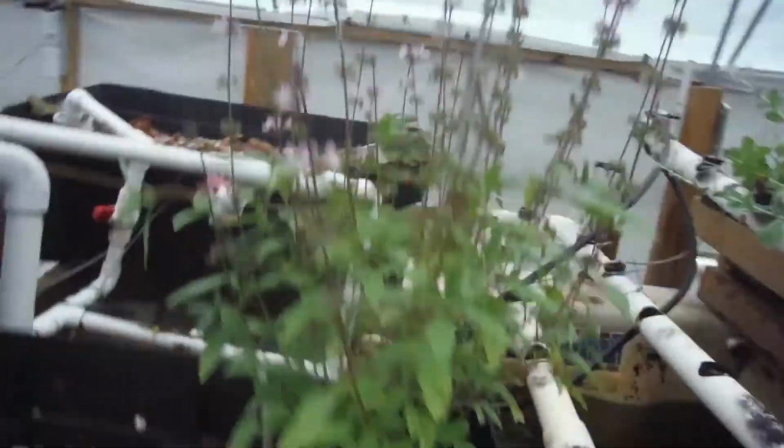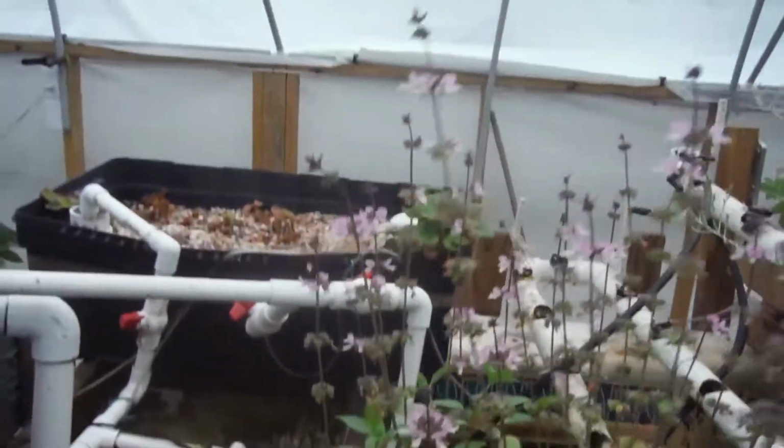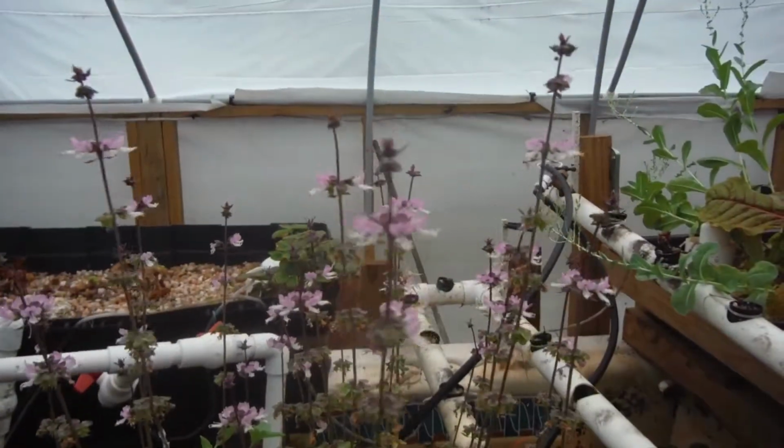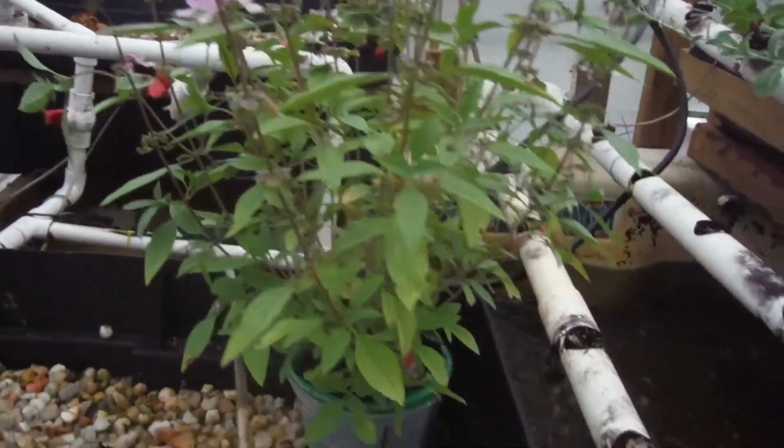Thai basil. Wait, is that Thai basil? Yes, it is. Thai basil, looking beautiful. Look at the pretty little flowers all over that. Awesome. I have not tasted that yet, but I'm going to very, very soon.